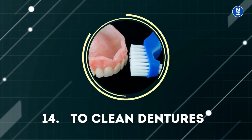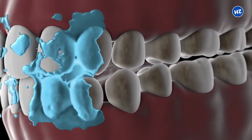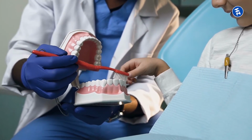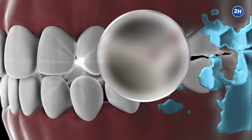Number 14. To clean dentures. You can also use apple cider vinegar to disinfect dentures. While there is no consensus about the correct way of cleaning dentures, it is thought that apple cider vinegar may be less toxic to the skin in your mouth than other cleaning agents.